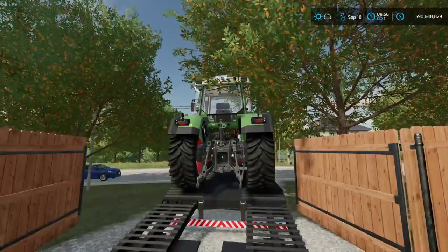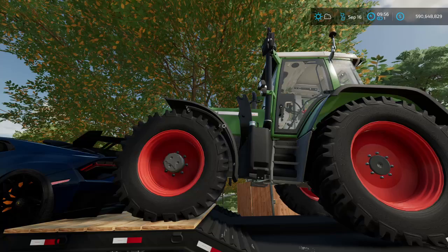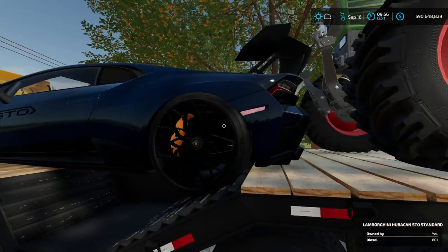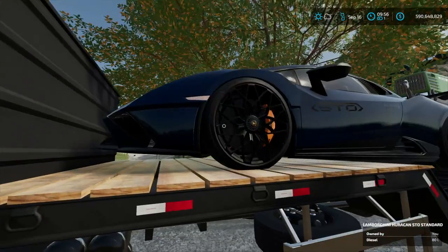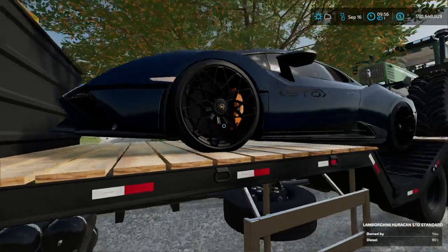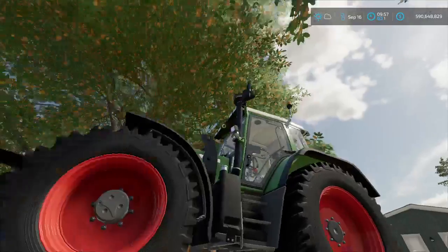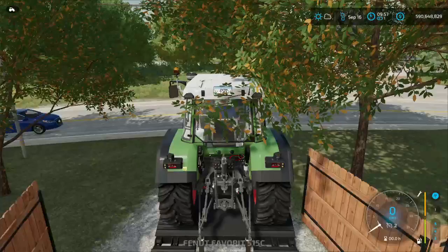But right now, we got the fan-gifted tractor, and we also bought a Huracan STO from auction. And you'll see why. But first, let's get in the tractor.